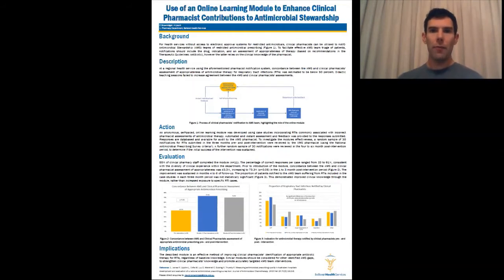What we had noticed, unfortunately, particularly for respiratory tract infections, was there seemed to be quite a large difference in what the pharmacists were considering appropriate and what was considered appropriate by the AMS pharmacist or the infectious diseases physicians. To try and address this gap, we implemented an education module, after we'd had very limited success doing some face-to-face teaching with pharmacists in an attempt to close the gap between what the different groups were thinking was appropriate.